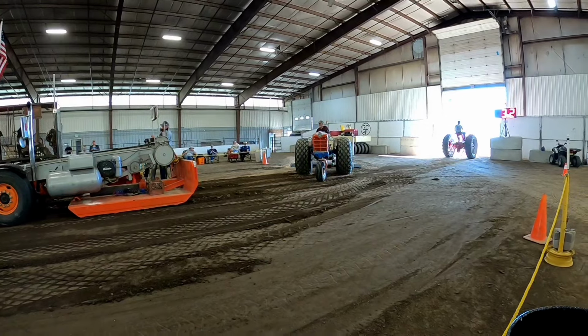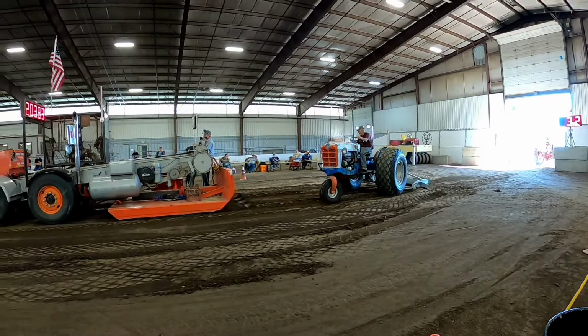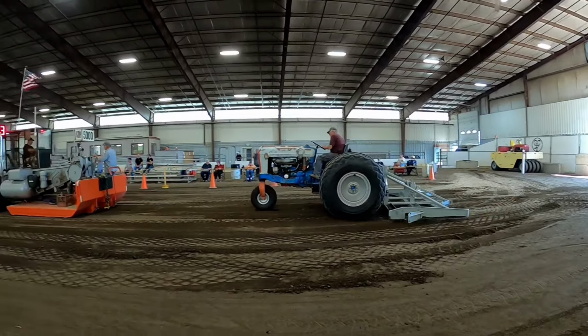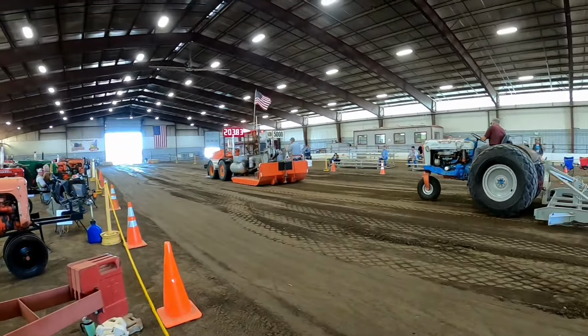Yep. So the Farmall H is going on to the next round. He needed to be within 10 feet of the Oliver, and he made it. 203.